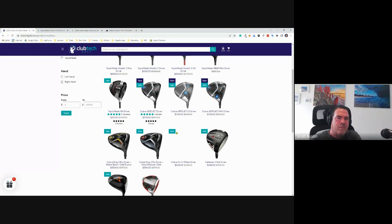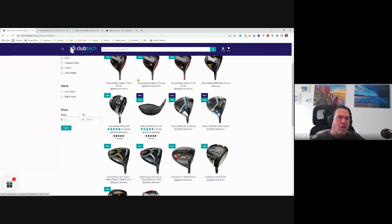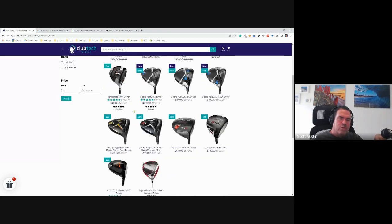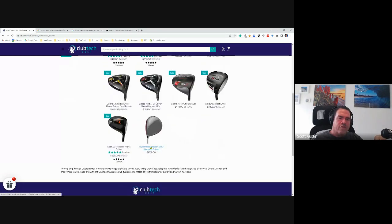So what you want to be thinking about is how do you remove elements from your collection page so that what you're showing on your collection page is the differences between your products. So I noticed in one of these the description was, this is a woman's driver. Are drivers?